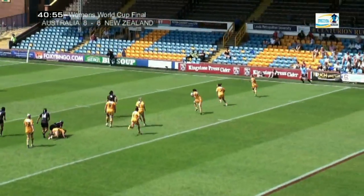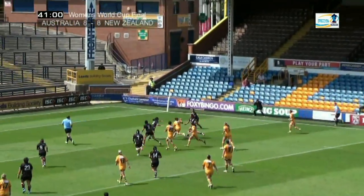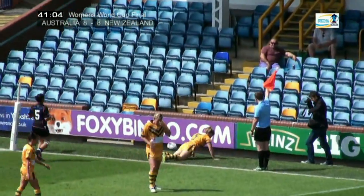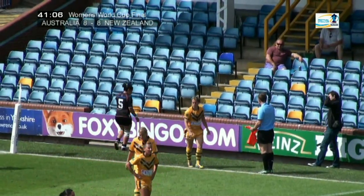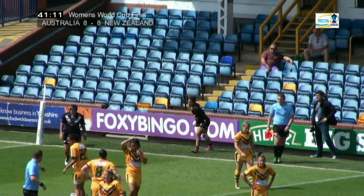There's numbers to the right if they use them. Oh, overran, it cuts inside. There's still a chance for Australia. She's backing herself. Oh, she puts well, if that could have got to the wing over from Hopper, they could have taken the lead with just 30 seconds left.